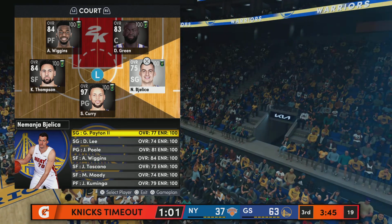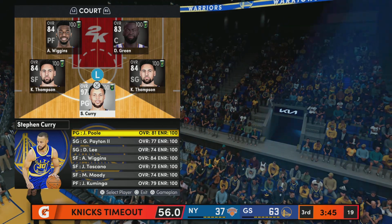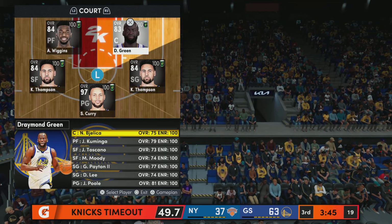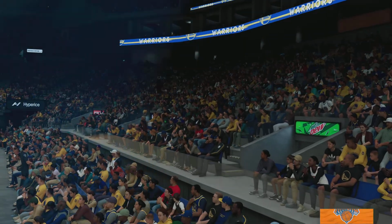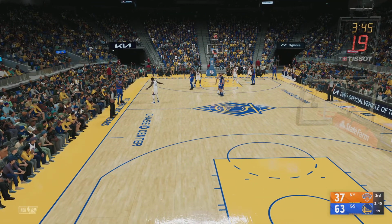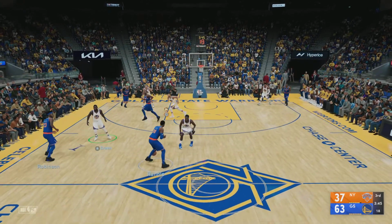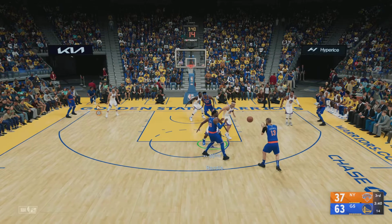Let's get Thompson, of course, get in there. Wiggins needs to stay. I don't know what they're gonna do here, but it's fine. Otto Porter, I did not want him in. I wanted Looney in because Looney's got good defense. Get on him, boys.